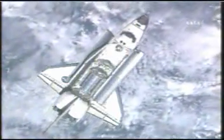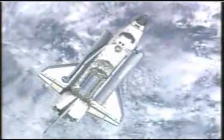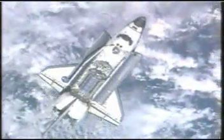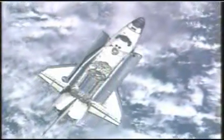And with that call, the rendezvous pitch maneuver started. Steve Frick at the controls for this 9-minute maneuver. Rotating the vehicle at 3/4 degree per second.